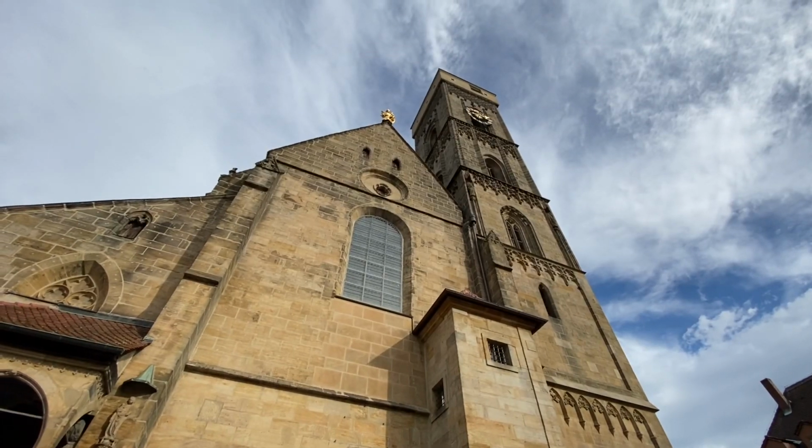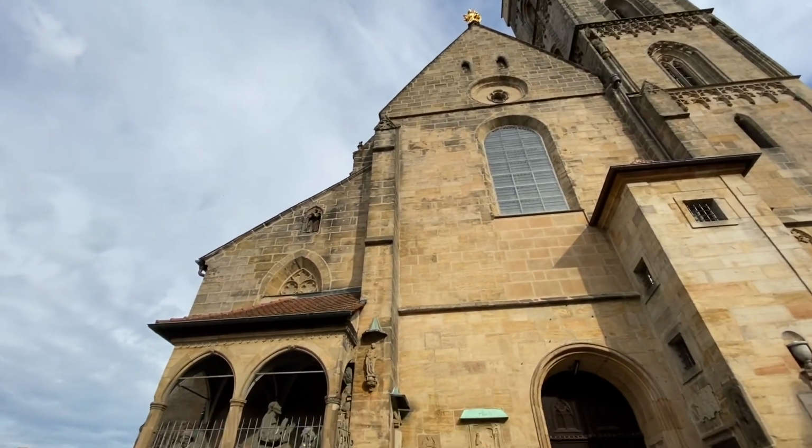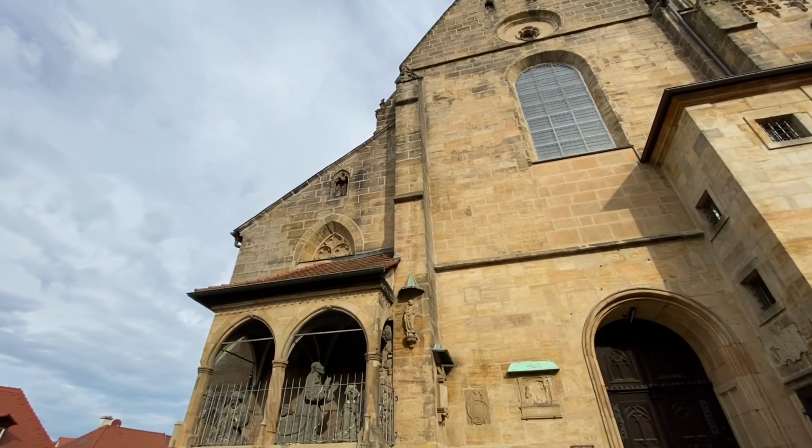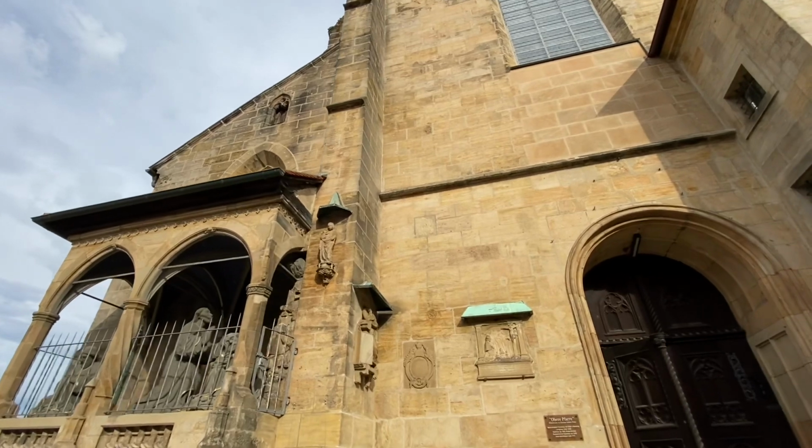Okay, we're now at the Obere Pfarrkirche. This is supposed to be the most meaningful Gothic church in Bamberg, built in the 1380s. So let's go and see what this looks like inside.